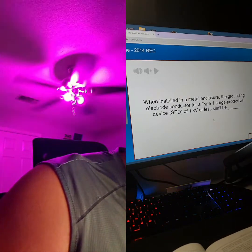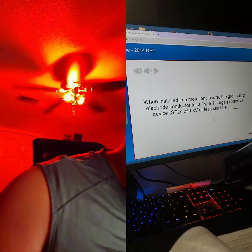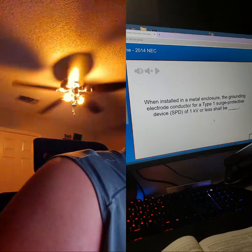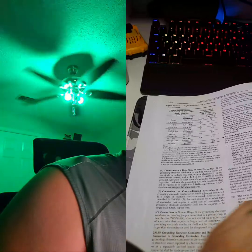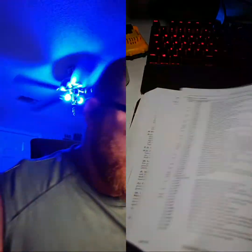Were you looking? 250, grounding electrode systems, conductors. Okay. I would probably look in SPDs. There is a code for that, I think so, because there's nothing in here specifying the surge protection device, but I can't remember where it is.